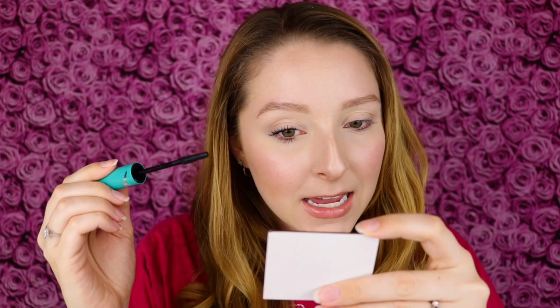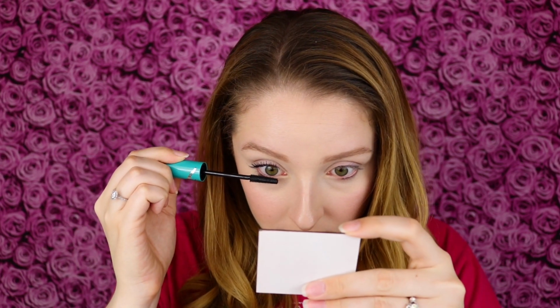I really like how this wand just grabs the lashes so easily. Like, that's a really nice lower lash line mascara. And what I love almost most of all about this is that there is no mess with this wand. It's skinny enough that it's not getting all over my eyelids. There is no mascara on my eyelid at all. And I almost never see that happen.